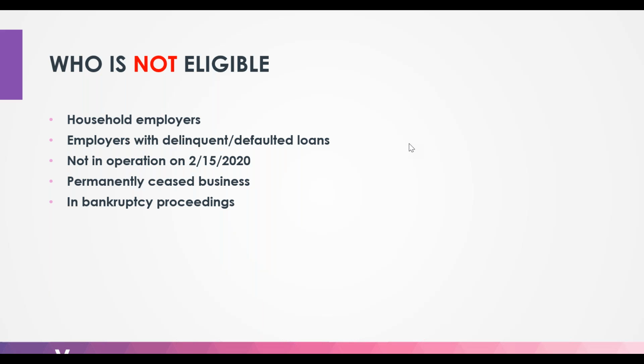As we mentioned, if you were not in operation on February 15th of 2020, you're not eligible. And of course, any company that has permanently ceased doing business or is in a bankruptcy proceeding is not going to be eligible because the whole purpose of the Paycheck Protection Program is to keep existing businesses afloat and to keep their employees paid. So if you're not in those categories, you're not going to be eligible for a PPP loan.